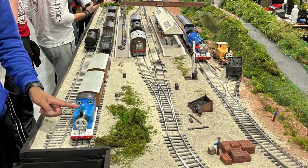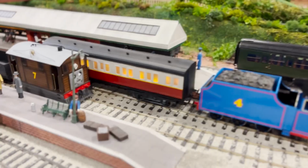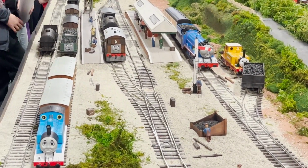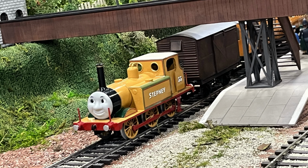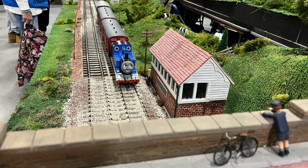And finally, I got to see the famed Ellsbridge Gauge 1 replica layout, including Gauge 1 model replicas of Toby, Gordon, Stepney, and everyone's favorite, Thomas. Thomas was replicating the intro bridge scene.